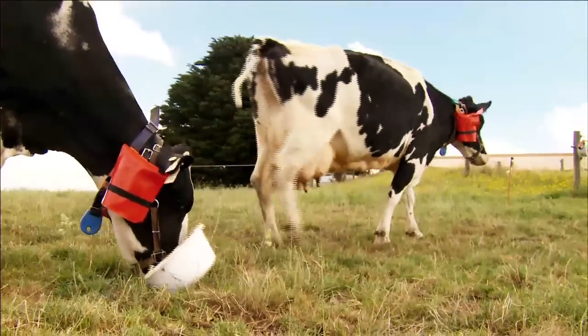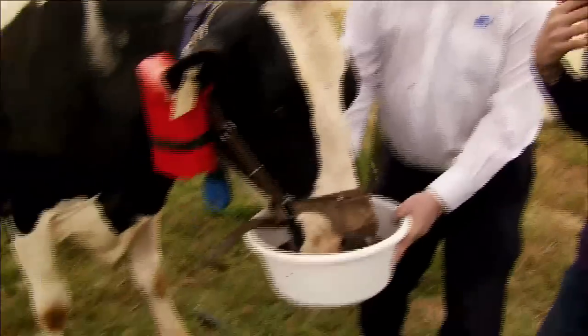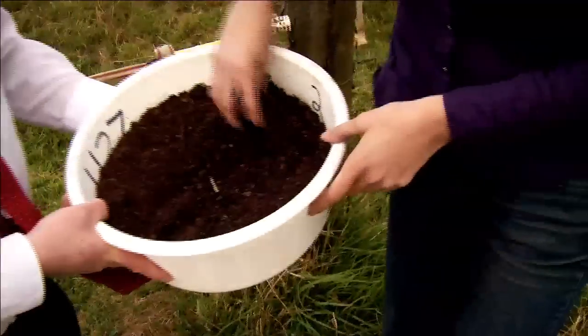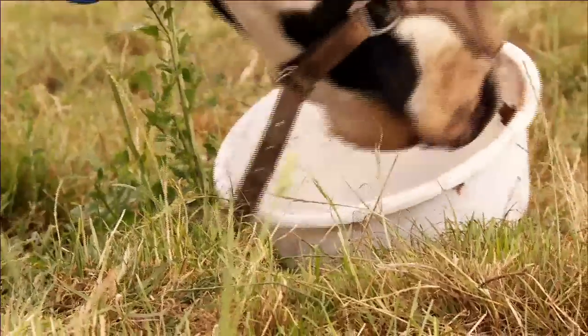By closely monitoring the emissions from these cows, Peter can determine the impact that their diet has on the amount of methane they produce. In their most successful experiment, Peter fed the cattle with grape marc, the skins, seeds and stems left over from red wine production.